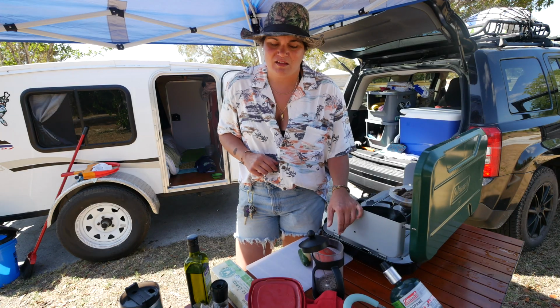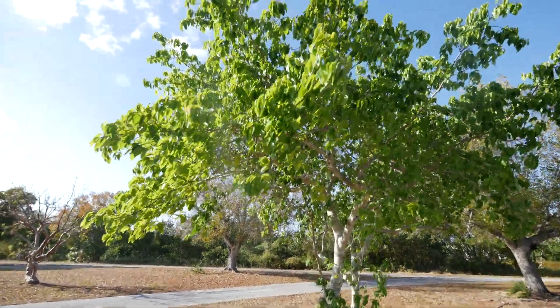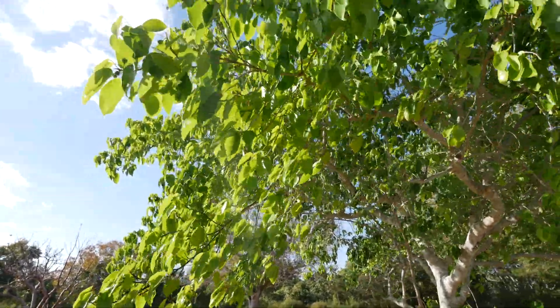Hang on, hair in my mouth. Right now, we're the mean guys with a souped up RV, aren't we? This, I think, is the greenest tree I've ever seen in my life.